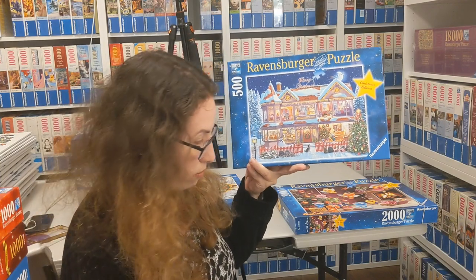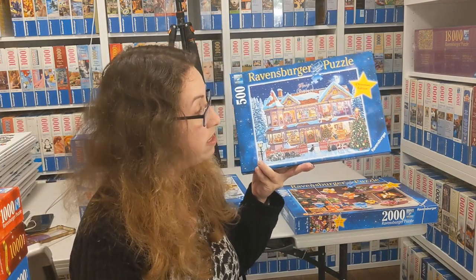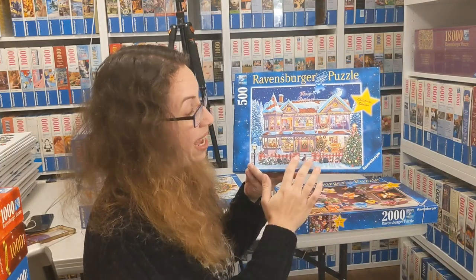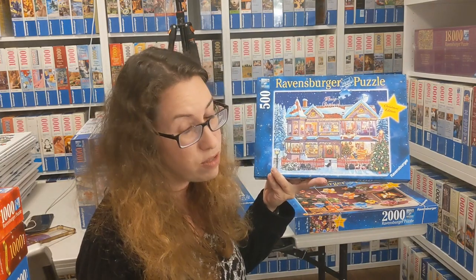This one is called The Christmas House. It's also 500 pieces. It's by Steve Crisp, and it's from 2017. And this one, again, is actually really cute. I did it 2 days ago, I think, and I'm actually doing a lot of Christmas puzzles right now, as you can guess.